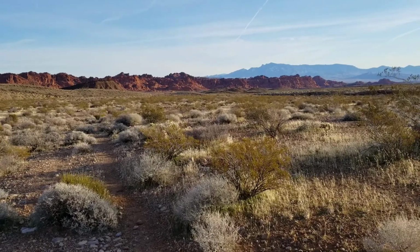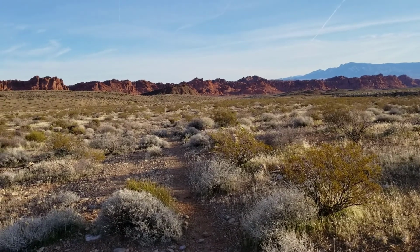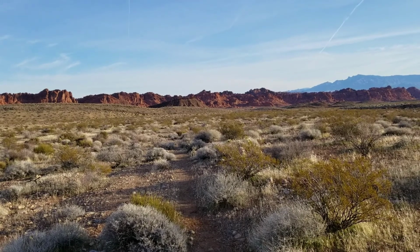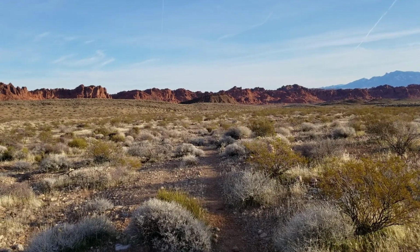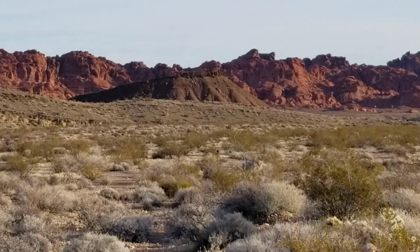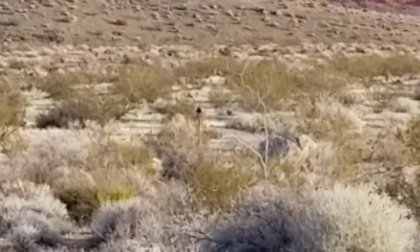Okay, we're continuing along the old Arrowhead Trail. You got to watch it carefully because there are a few spots where the only thing that keeps you on track is just looking very carefully and seeing faint signs that people have passed. But then there are also markers along the way to let you know that you made the right decision. Here's a marker right in the center there.